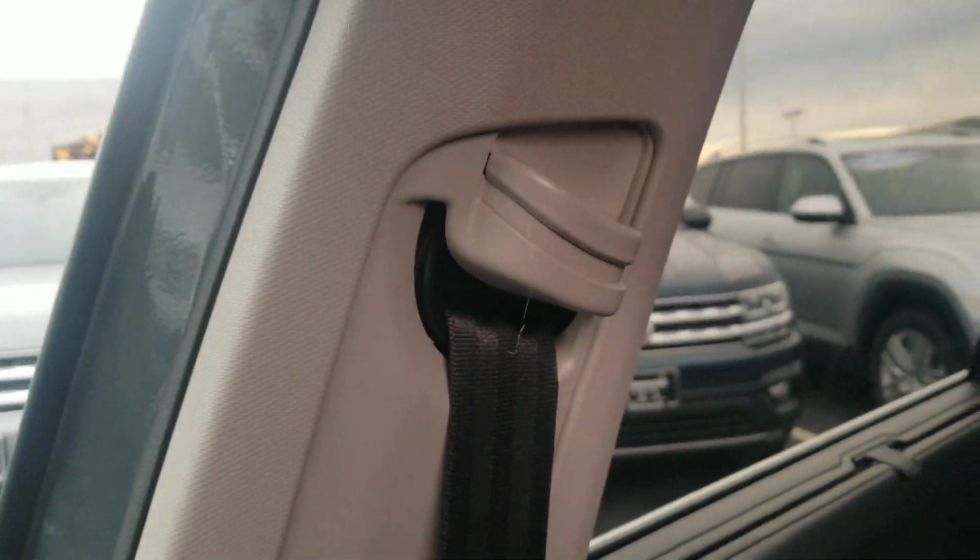The seats are leatherette. They're heated. There's a look at the headrest, and the headrest adjusts right there. And the seat belt adjusts right there. It's a completely adjustable seat belt.